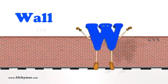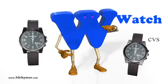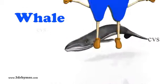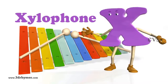vegetables. W is for wall. W is for wash. W is for wheel. W is for whale. X is for xylophone.